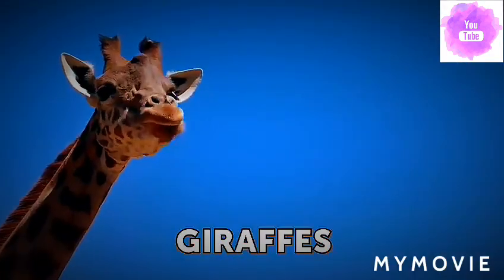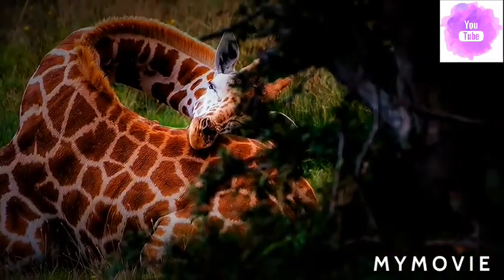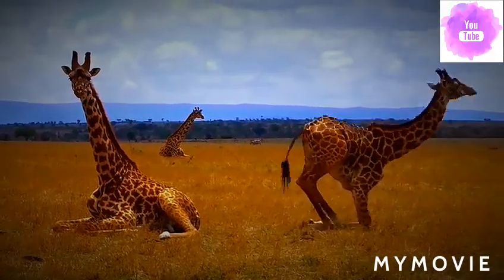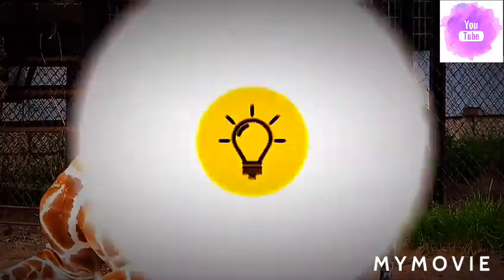Giraffes are the shortest sleepers in the world. They only need 2 hours of quality sleep a day. And even that, they don't get at once, instead falling into short 5-minute bouts of sleep.